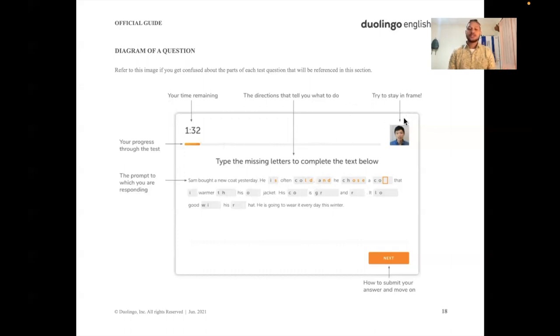So the next thing that is very, very important is to try to stay in the frame. Whenever you access the test, just like I'm recording this video, you can see my face directly in the camera, right? This is also very, very important, because when you look away from the camera, it looks like you are cheating, because the test is not proctored. Someone is not standing by you.